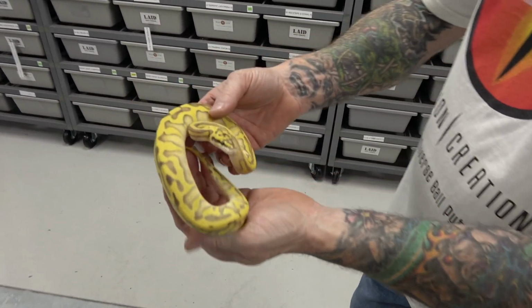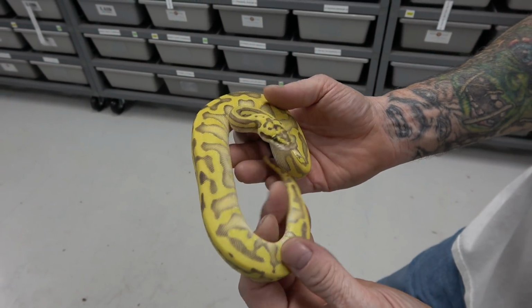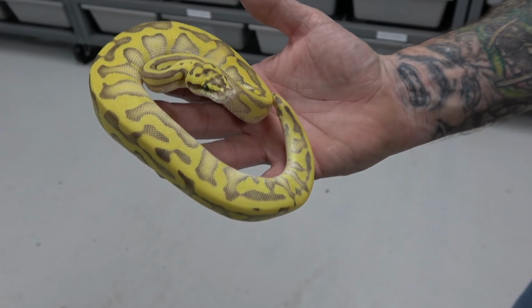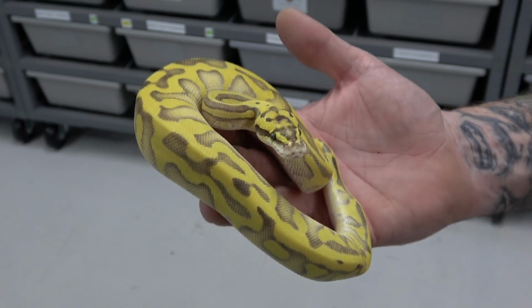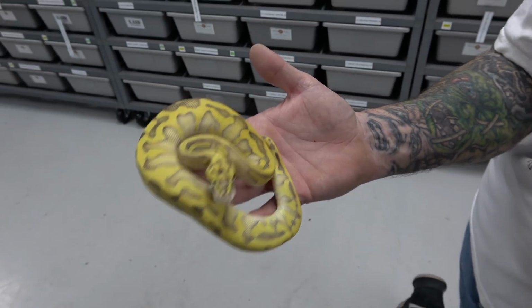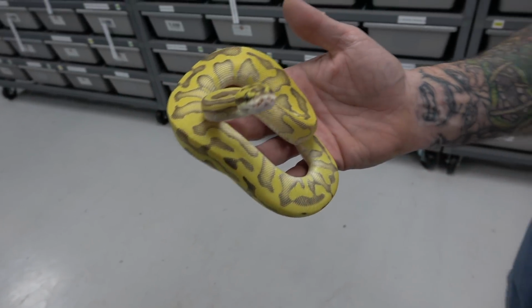So this one here, Brad Boa, he posted it up. I saw it and I'm like, oh my God. And Het Clown, send her over. I needed it. Look at this thing. What? Like, this thing is unreal. I'm probably wrong, but I think it is Butter Leopard, Yellow Belly, Enchi, something else. I think it's a 5-gene Het Clown female.